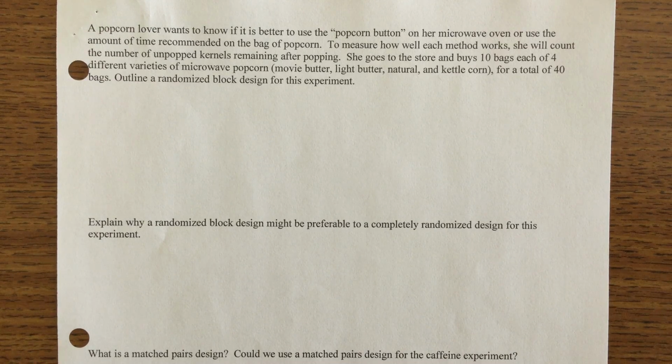The variety of popcorn. So if we weren't using blocking, we would number each of all 40 bags, put the numbers in a hat, mix them up, draw 20 without replacement for one treatment, 20 for the other treatment. With me? Why would we choose to block in this case, though?